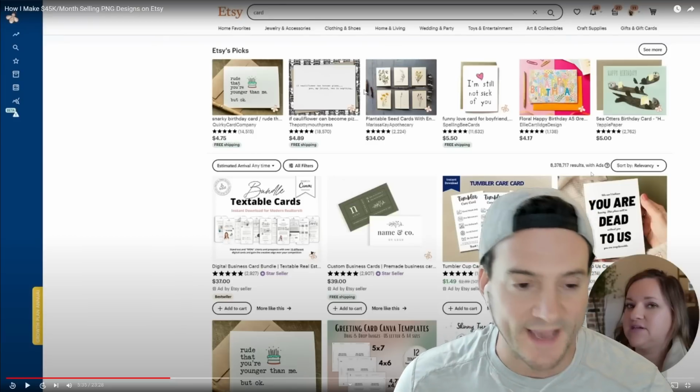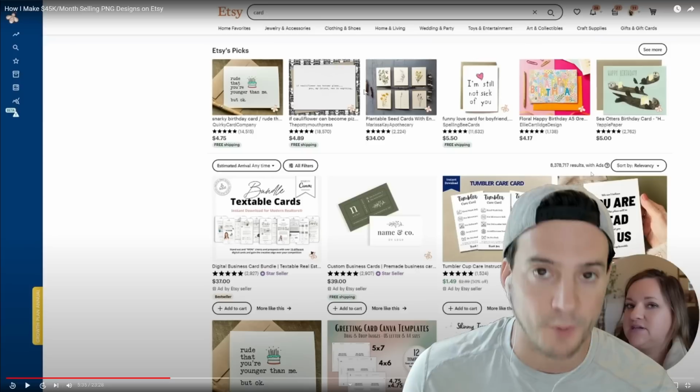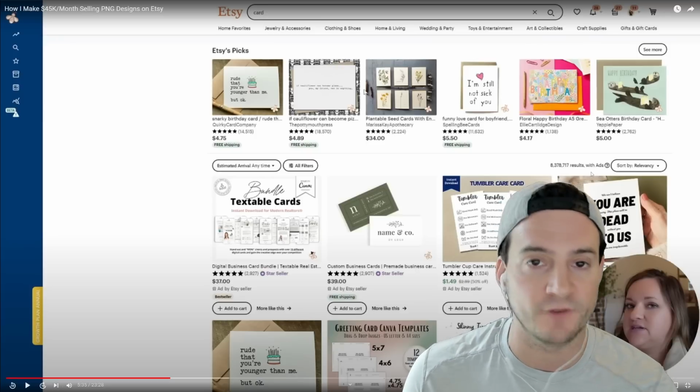Cards do really well on Zazzle as well. Zazzle makes it real easy to customize. So if you do enter the card niche, make sure you cross-post them on any other platform that's going to help you get in front of more customers.